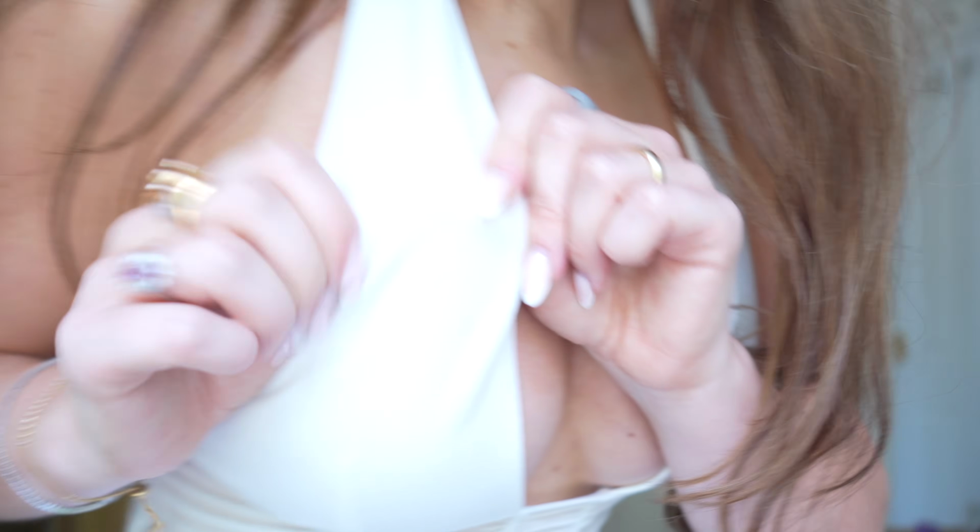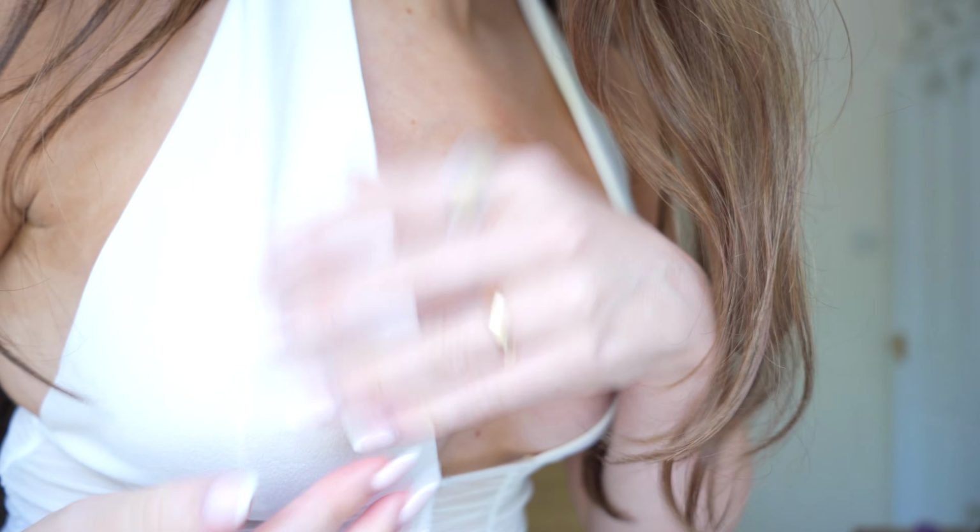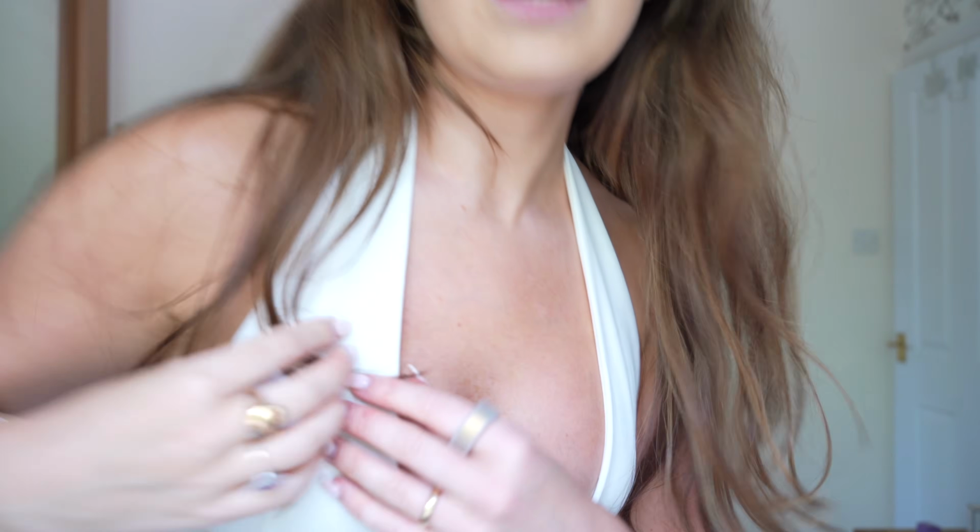So the fabric on the body of this dress, in my opinion, reminds me of old school PLT and Misguided. You know when everyone had those mini skirts with the little triangle slit and they were that sort of crepe fabric? That's exactly what this fabric is. So it's not the nicest feeling fabric.